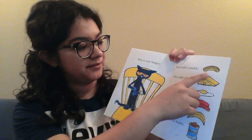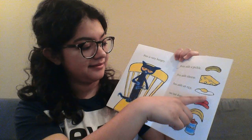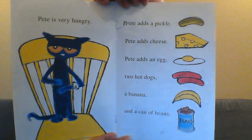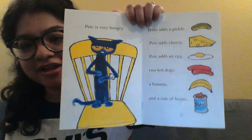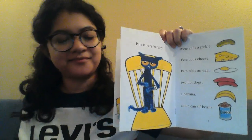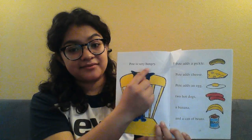Pete adds a pickle. Pete adds cheese. Pete adds an egg, 2 hot dogs, a banana, and a can of beans. What? Have you ever had a sandwich with all of those things on it before? Do you think he would try to eat a sandwich like that? That would be a lot of food to eat. But it does say that Pete was very hungry.